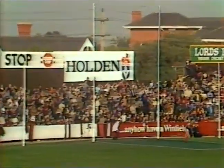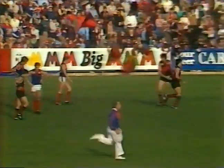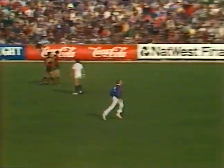Bahaja into the back of Zantuck, but the umpire calls play on. Thompson goes goalward, and the kick is smothered off the boot. It's still a chance for Copping. He tapped it over to Bahaja. He snapped it goal. And on Sevens big league, you're seeing all the action from Windy Hill. Bahaja gets his first goal. The Bombers come back. Essendon 6-2-38, Melbourne 8-3-51.